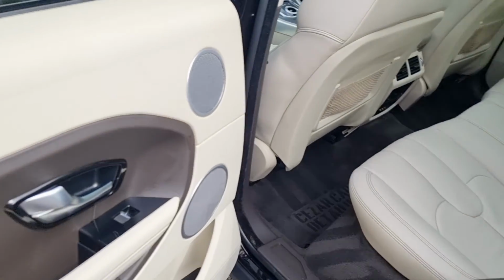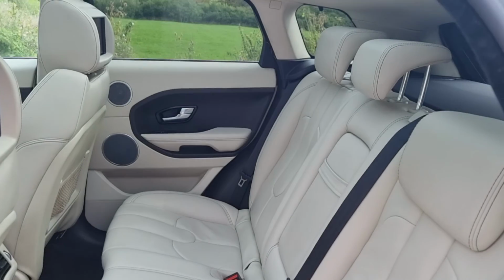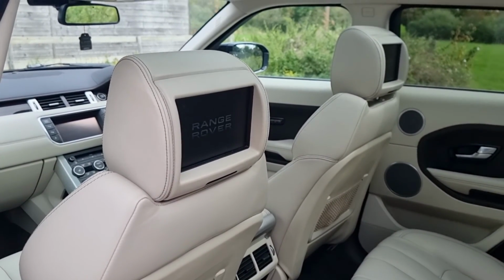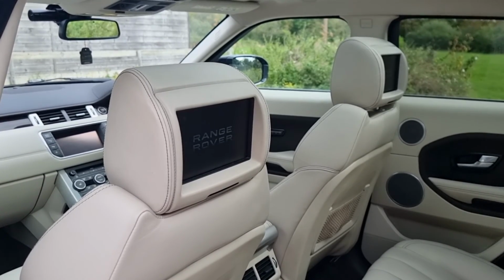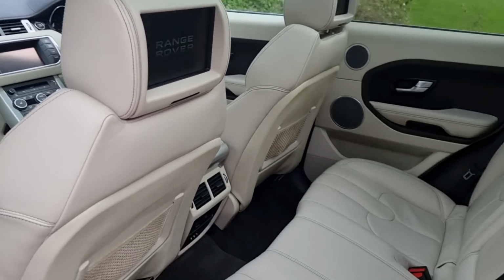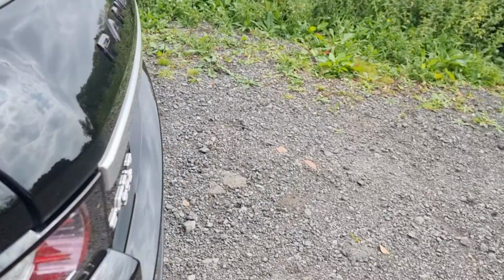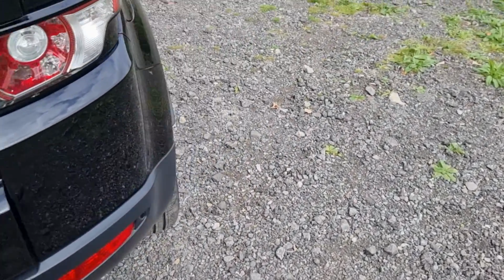It's got this lovely ivory leather trim. This is the Prestige. It's also got the rear seat entertainment. So there's a DVD player, and in the glove box there's a couple of wireless headphones. Very good if you have children. Show you the other side.